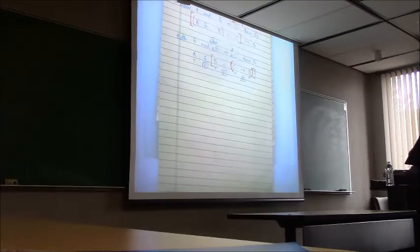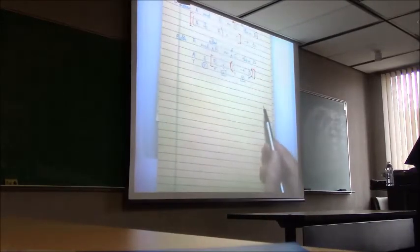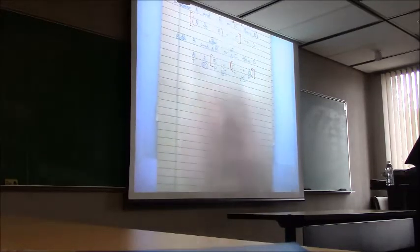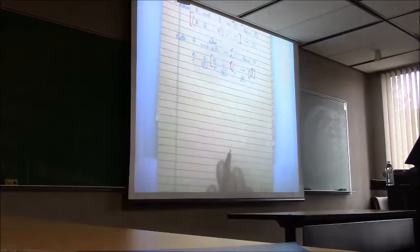So if I had to say what kind of proposition this whole thing is, it's a complicated conditional. What kind of proposition is this one? It's a complicated conjunction. But it is a conjunction because the main connective is an "and." And this one is a conditional because the main connective is a conditional. Okay?